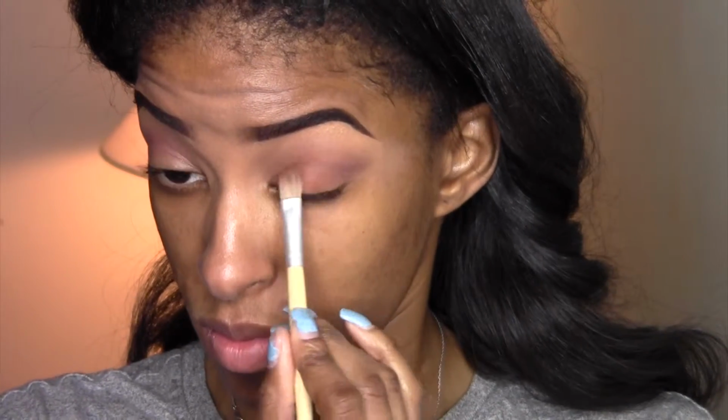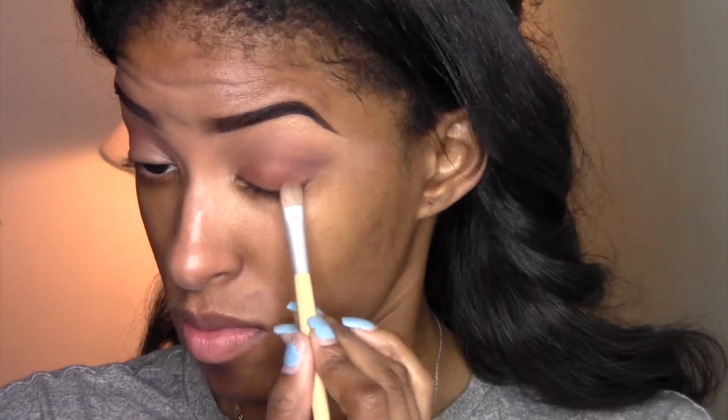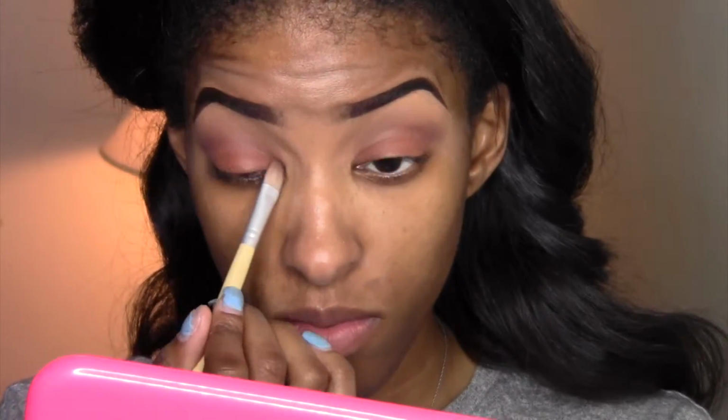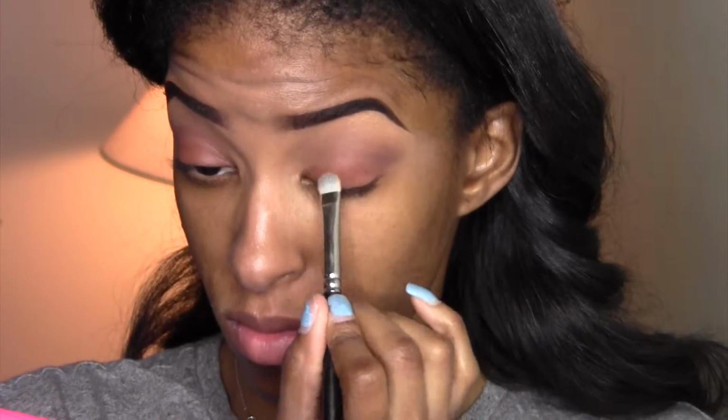Just blend it out. Next, I'm going in with this sort of warm brown shade. It's a little bit lighter than the color that I put into my crease, and I'm just going on top of that with a flat brush. This one is by, I can't really remember, I got this brush years ago, but I believe it's a concealer brush, so I'm going to switch brushes in a minute.